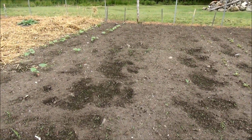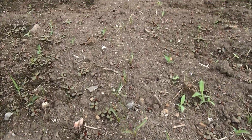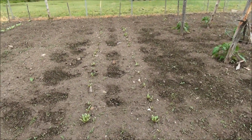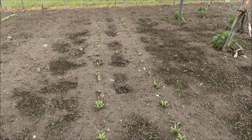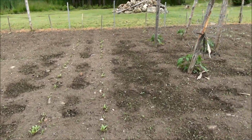Now the dragon carrots are just coming up. You can see them there. See them? They're just starting to come up the whole row. You can start to see them. The beets are coming up good, but there's patches that didn't germinate. It's bizarre. I don't know what's happening here. I think it's ants. Something's telling me the ants are eating the sprouts off.